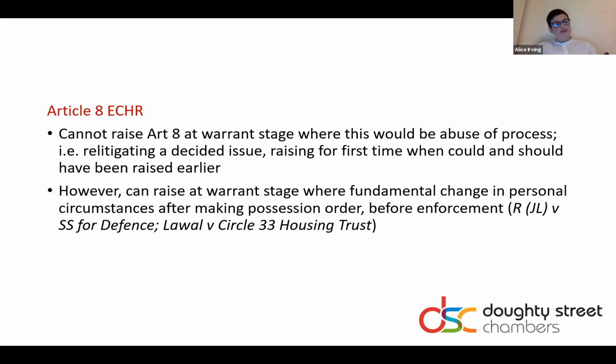And almost for completeness rather than for practical use, you might also raise an Article 8 challenge at the warrant stage, although as I'm sure you're aware, it's fairly difficult to succeed on these claims in the possession context. The same principles apply. You can't raise this at the warrant stage if that would amount to an abusive process.